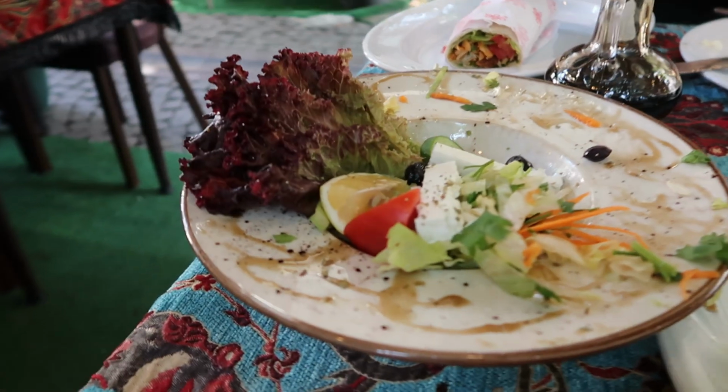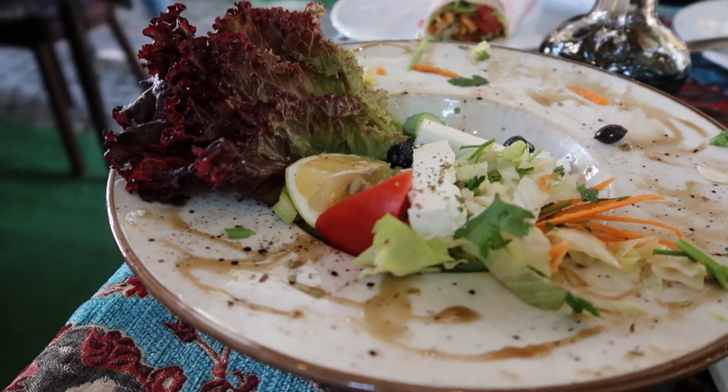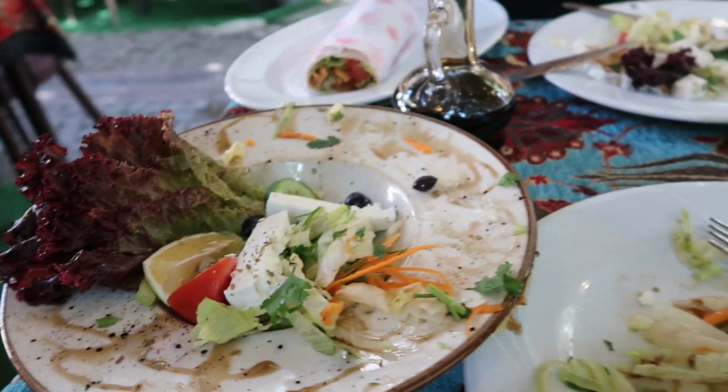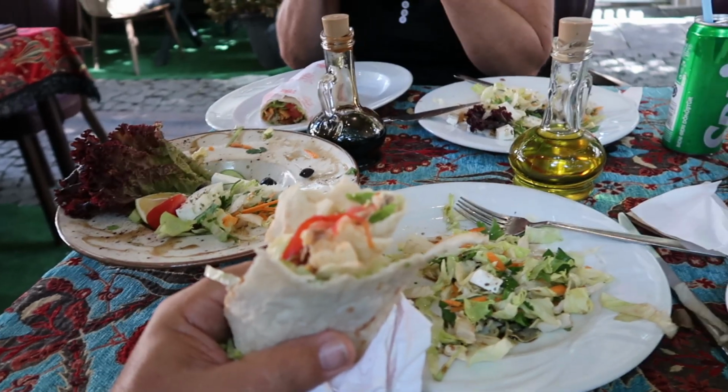Got a nice little Mediterranean salad with some tomatoes and cucumbers, a little Turkish cheese, and some wraps. Anything wrapped is called a durum here.